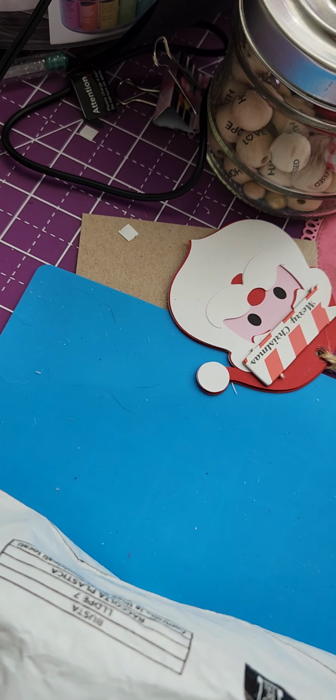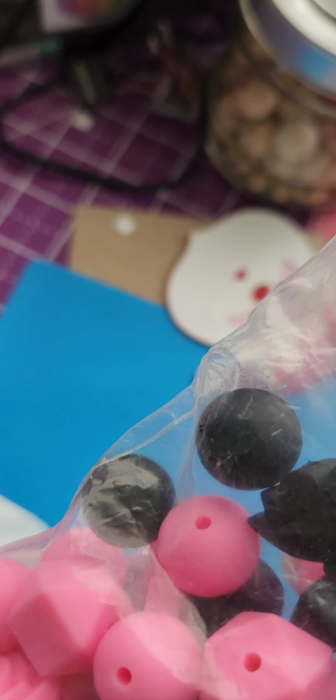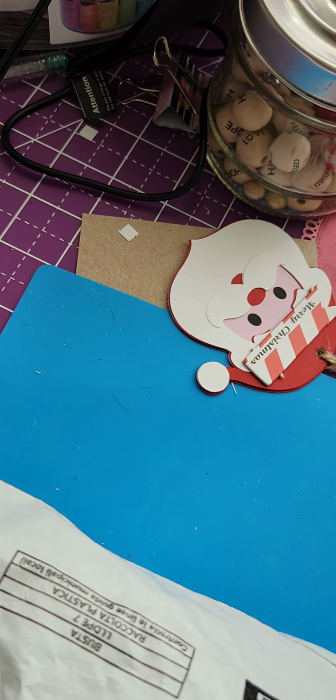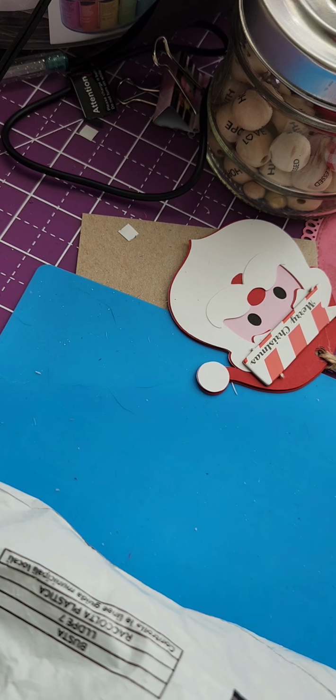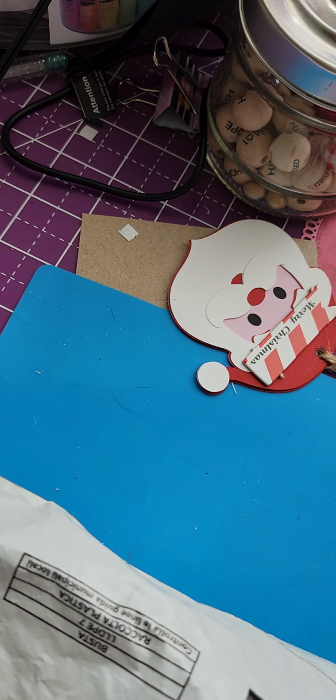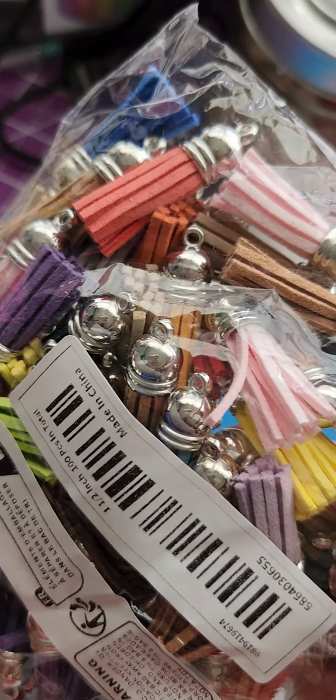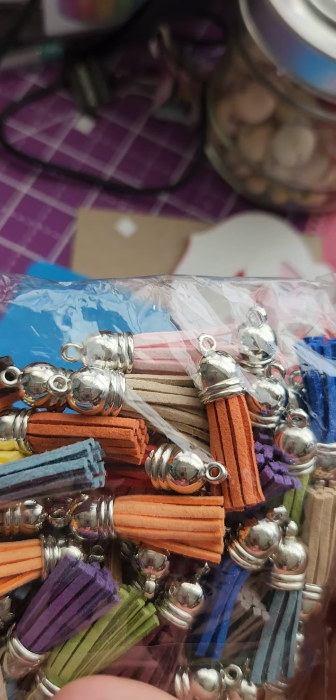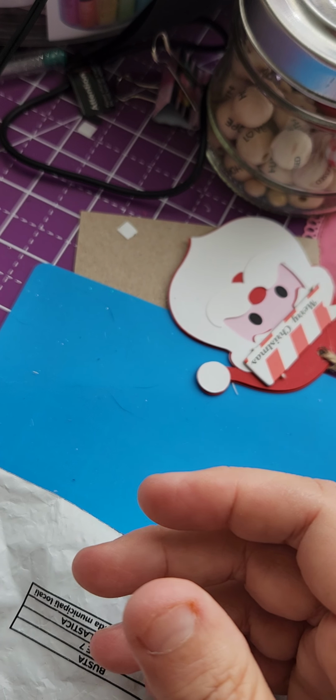And I got these silicone beads. I love them. Look at there. Aren't they cute? They got bows and stuff on. Oh yeah, and a package of 100 tassels, different colors of course. I don't think it's even $4 for this whole package. You can't beat that.